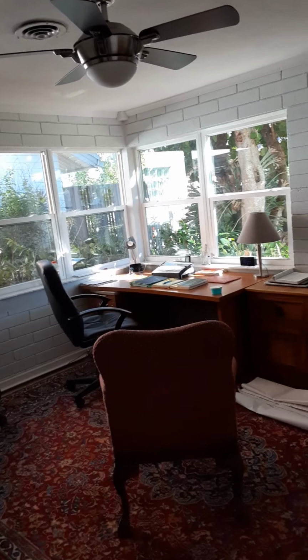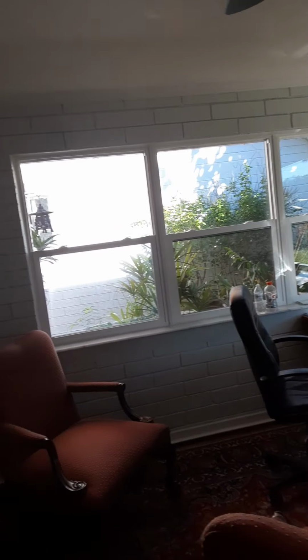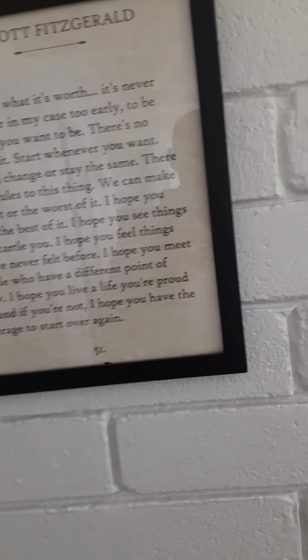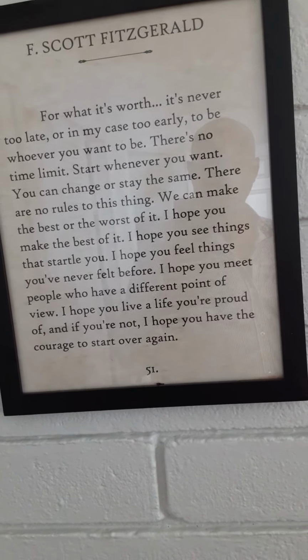Okay, so this is his office. Here's his office. Oh, F. Scott Fitzgerald. I think he was an American writer, author, wasn't he? F. Scott Fitzgerald. Okay, so Andrew's office. A little quick tour of his lovely property.